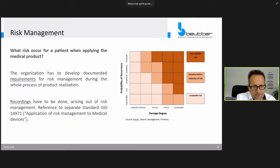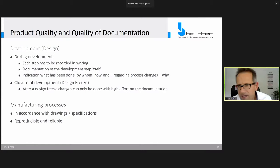So now I come up a little more in the different documentation and the different steps which we have to follow when developing and producing a product. First of all, when development is starting, the design is starting, it's clear every step has to be recorded, what has been developed. That's mainly a job of our customer, because we do not know so much at the beginning. And very important is that it's not only recorded what they have done, but also why they have done it and how they have done it.